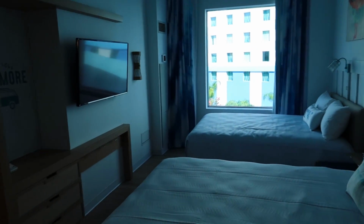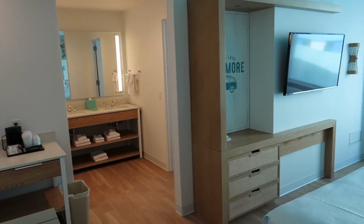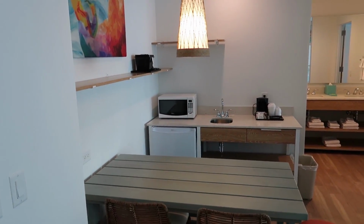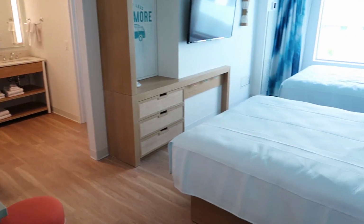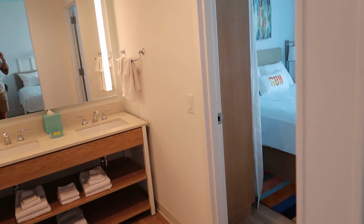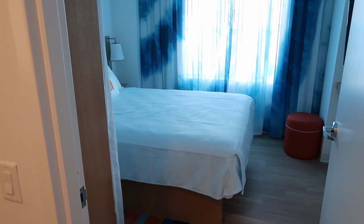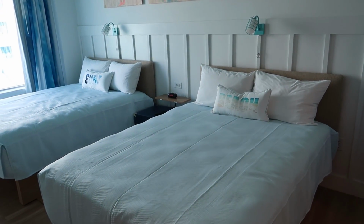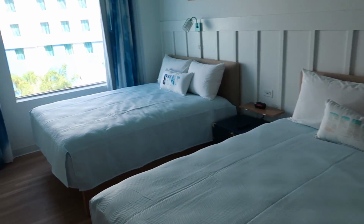So let's have a look into one of the 2-bedroom suites. There is a lot of room in here for a value resort. So this sleeps 6 people, because there are 2 queen beds here, and then there's another queen bed in here. And from what they're telling me, this starts at $111 a night. What? That's ridiculous.